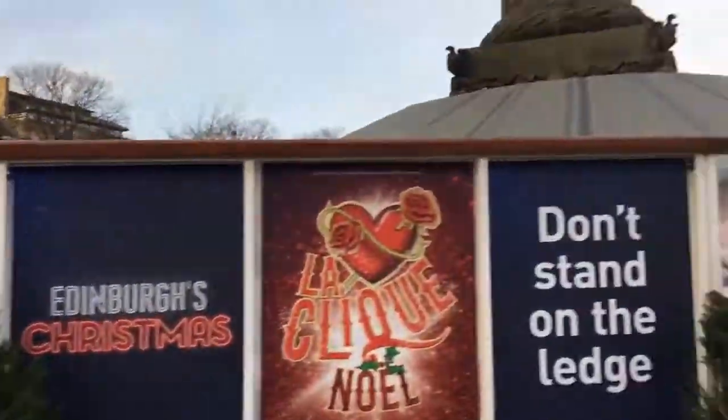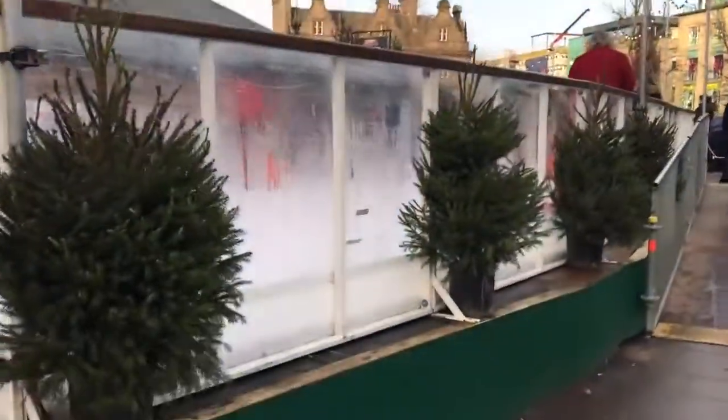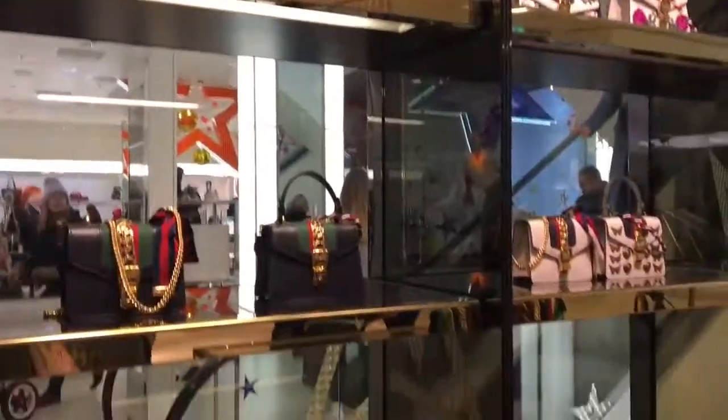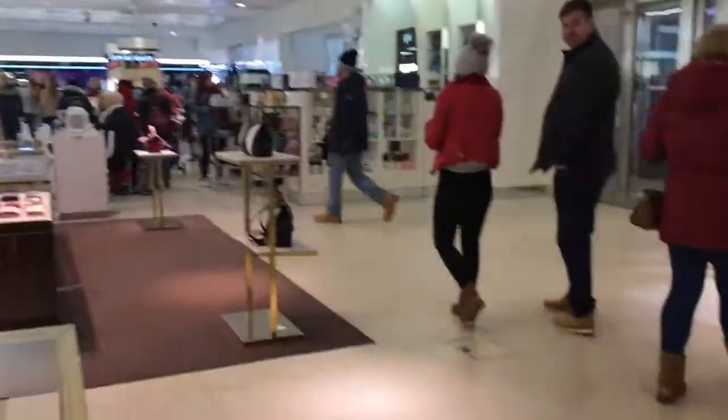So as you can tell, here's the ice rink. You can't really see that well, but it's just through there. And it's really cool. It's like a little monument. Gucci handbag. Obviously, they are really expensive, so you want to get one, but we've just seen the Gucci shop.